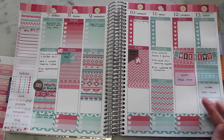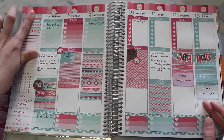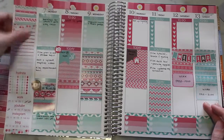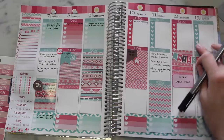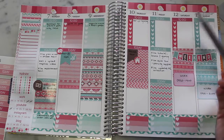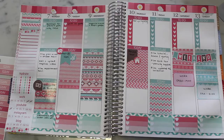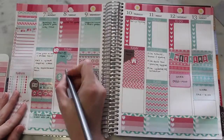But yeah, I also popped the second smallest washi from each of the boxes up the top, just to cover up that box there, make it a little bit more cohesive. But other than that, I've kind of incorporated a little bit of the brown. I'll probably pop a little bit more in there by the end of the week. It's pretty much, actually, I'm going to pop this to clean box in here. I've just marked payday there.